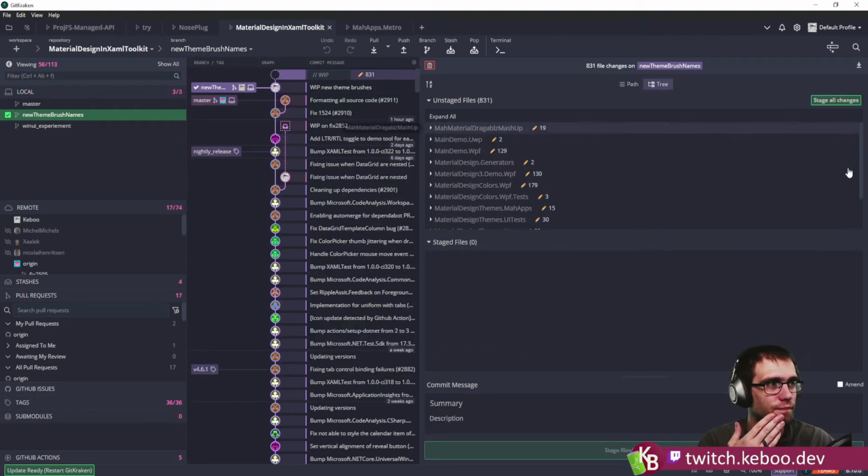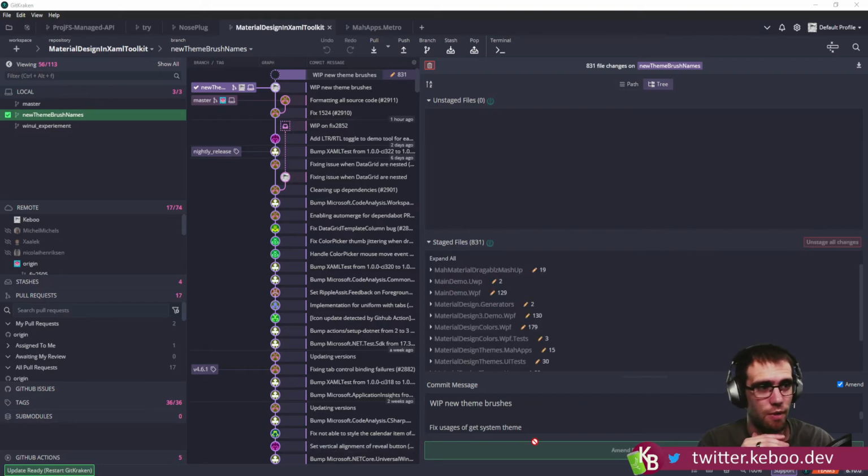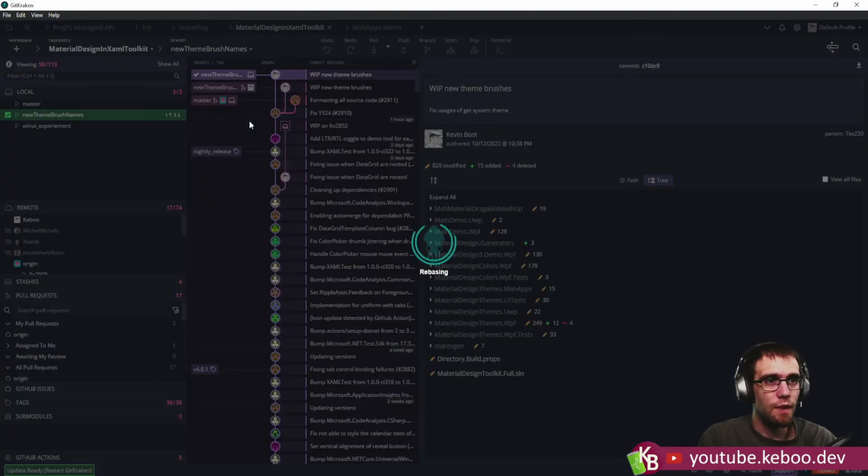Okay. We stage, we amend, we close Visual Studio because it's only going to freak out with what we're about to do. Visual Studio does not approve of you ripping the file system out from under it. Okay. Now we rebase.